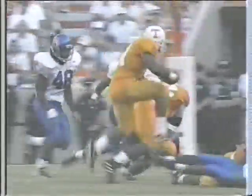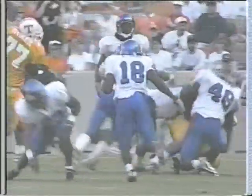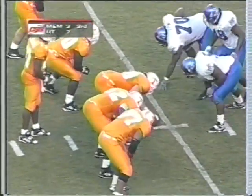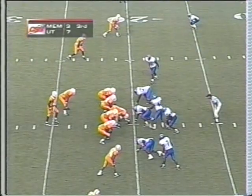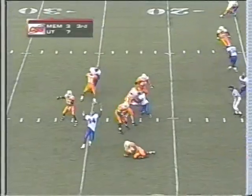Another reason Tennessee's probably running some sweeps today, you've seen a couple of sweeps, is it's easier for the linemen to know who to block. It's basically zone block usually on sweeps unless you're pulling people, which you don't do a lot. This is zone blocking, which means the offensive linemen are firing out to an area, and you basically pick up who's in your area, so it doesn't really matter what the defense does. It makes it a little easier for the linemen. Jamal's got 12 carries, 36 yards.